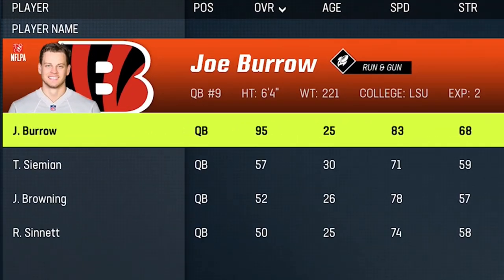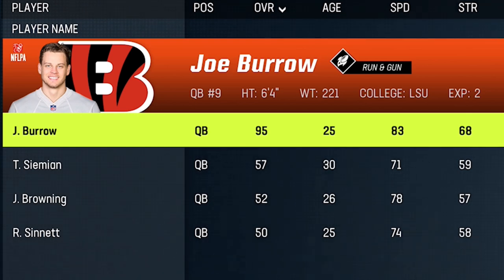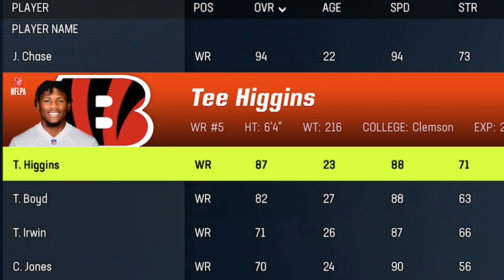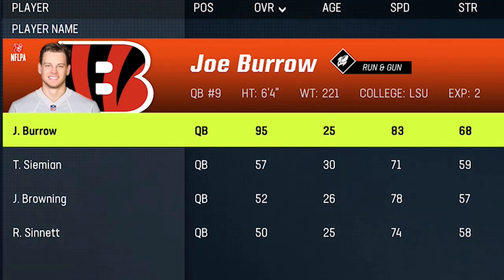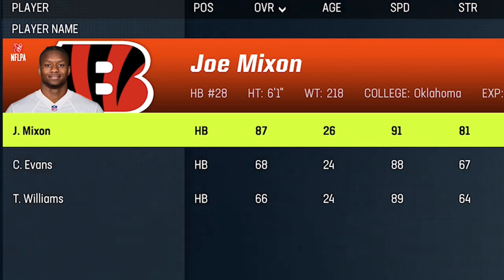Starting off at the very bottom of my list, the last team on this list is the Cincinnati Bengals. That should tell you how hard it is to make this list. This is one of the best teams in the game, and they're the first team that I'm going over. They probably have the second best quarterback, and they probably have the best wide receiving tandem between Ja'Marr Chase, Tee Higgins, and Tyler Boyd. It's probably the top three receiver set in the league. And they also have a pretty good running back, too. I skipped over Joe Mixon. But this team makes the list based just off of those receivers and that quarterback.